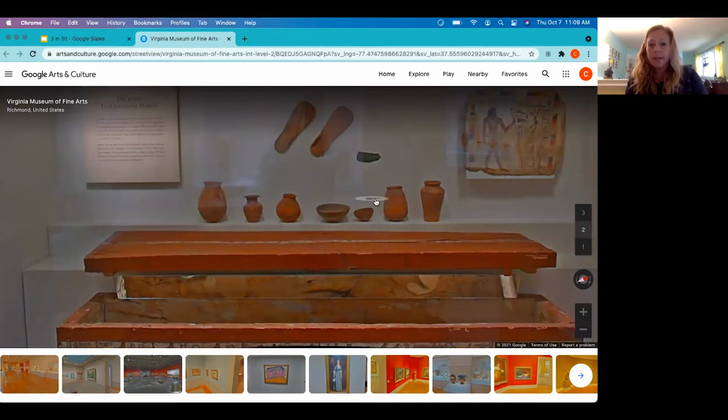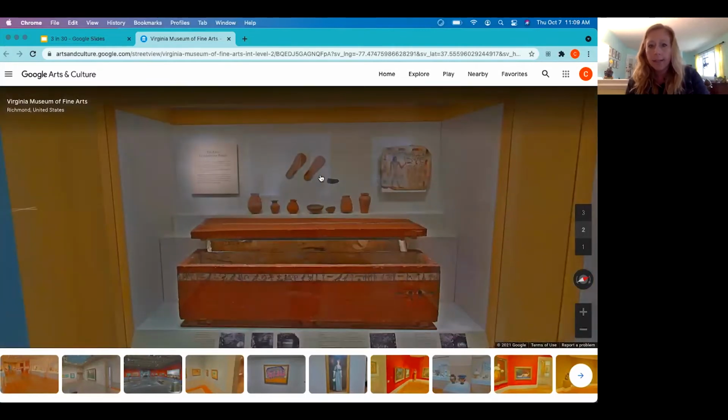So what we see here are objects that date to the same time period as Chebi. They don't come from his tomb, wooden sandals. This is a razor for shaving and these pots. So again, this idea that you need things in the afterlife, similar to what you need in your daily life.